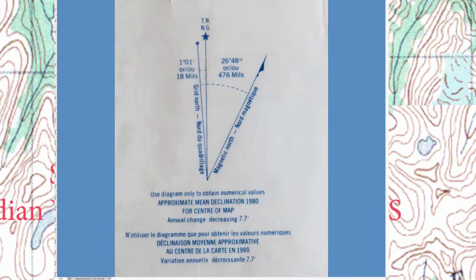Okay, beneath the line it says in bold print, where are we? Down here, that this measurement is the mean or average declination in 1980. Now we know that it has moved since then. Below this it says that there is an annual change decreasing 7.7 minutes. It is now 2014 and the map was printed in 1980. Therefore, we are reading this map after 34 years of movement of the magnetic north.